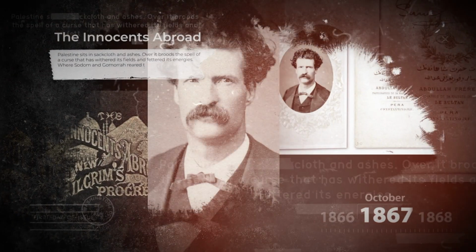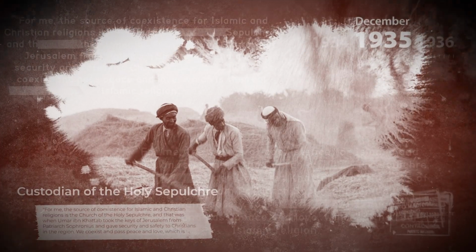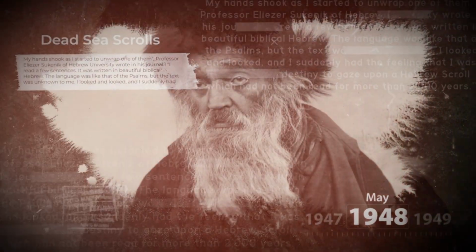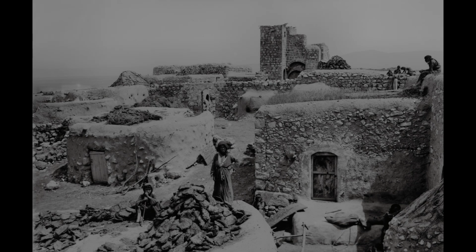Today, you cannot saddle up a horse to visit Mark Twain's Jerusalem, board the Jaffa-Jerusalem Express like Theodore Herzl, or get stuck in the mud of Megiddo's swamps like Gertrude Bell. But if you know where to look and what to look for, you can find yourself transported to sites and scenes of peoples who not only lived in the land of the Bible, but lived in the same way as biblical peoples. In Vanished Views, we will closely examine my favorite photos, which bring to life the landscape and lifestyles of the biblical world. This is one of my all-time favorite photos.